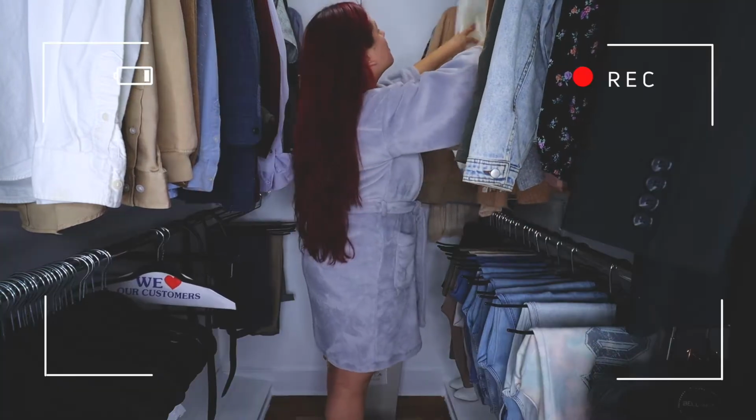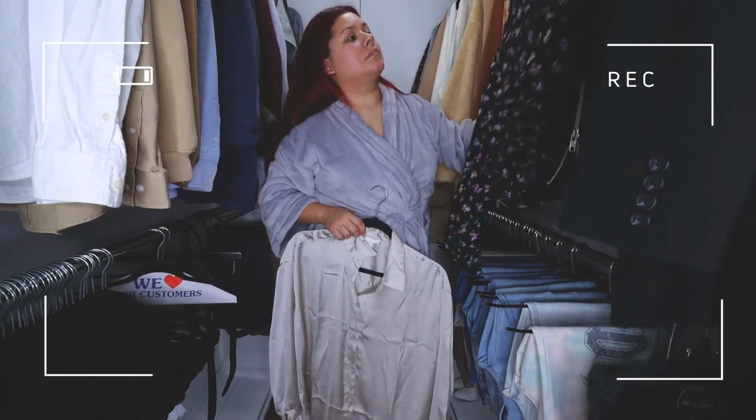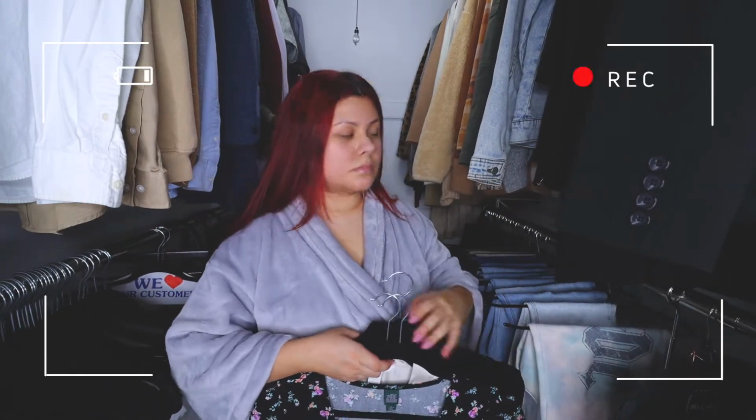All right, you guys, we are in the closet area now. I'm thinking I want to wear black tonight. I also have this really cute silk top. But yeah, I'm not sure, so I'm just going to go through and check out what I have. All right, so far I have 3 choices.